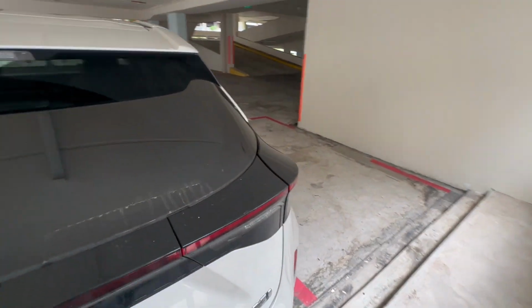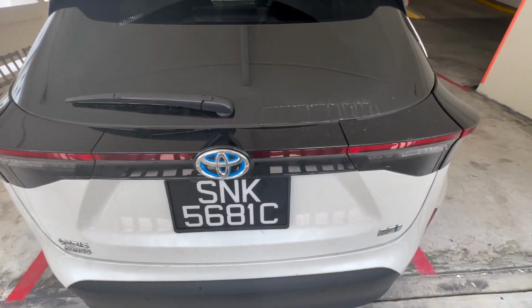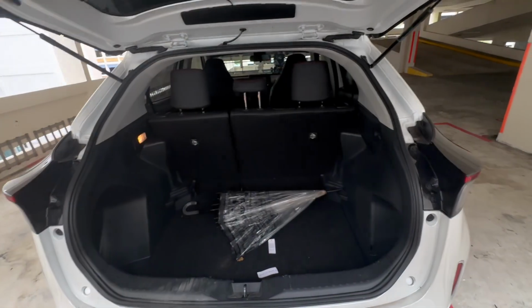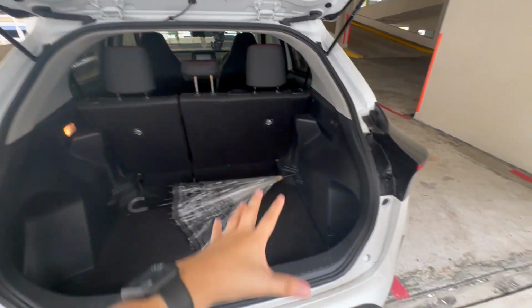Now let me just show you the trunk space for the Yaris Crossover. To access the trunk space, you just need to put your hand under this Toyota emblem, and the trunk space will just open up. So basically, this is the trunk space for the Toyota Yaris Crossover.